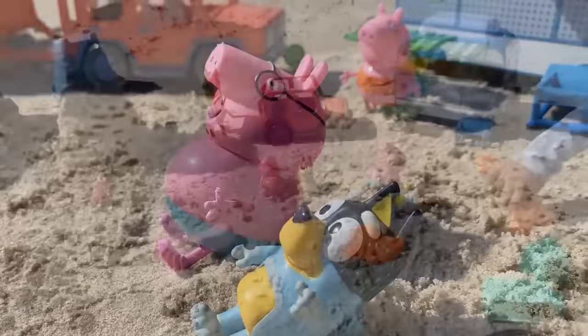We can't play like this. That's right, Peppa. We have to change. I want to change first. Ooh, bathing suit. I'm ready to play in the sand. Whippee! My turn. Doop, doop, doop. Whippee! I'm ready. Now me. Doop, doop, doop. I'm ready to play. I'm the last one.